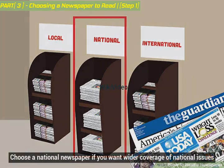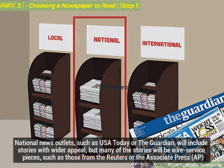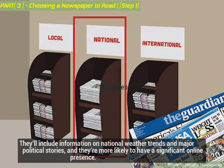Choose a national newspaper if you want wider coverage of national issues. National news outlets, such as USA Today or The Guardian, will include stories with wider appeal, but many of the stories will be wire service pieces, such as those from Reuters or the Associated Press (AP). They'll include information on national weather trends and major political stories, and they're more likely to have a significant online presence.